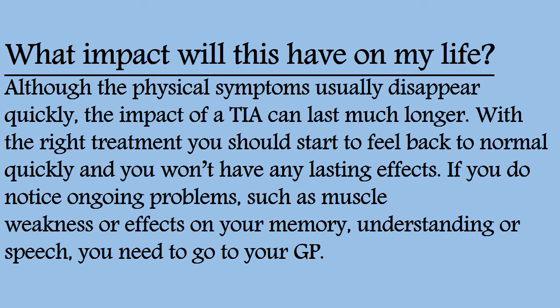Although the physical symptoms usually disappear quickly, the impact of a TIA can last much longer. With the right treatment, you should start to feel back to normal quickly and you won't have any lasting effects. If you do notice ongoing problems, such as muscle weakness or effects on your memory, understanding, or speech, you need to go to your GP.